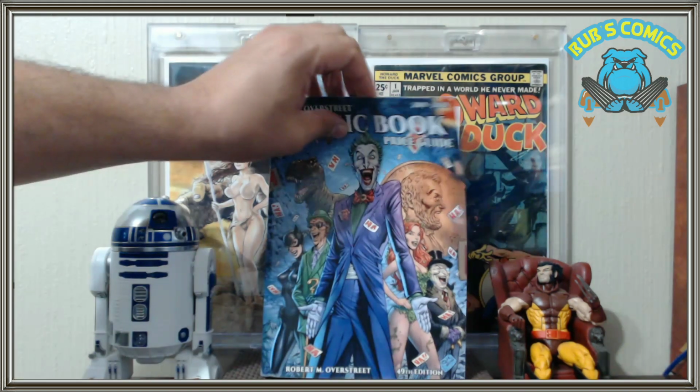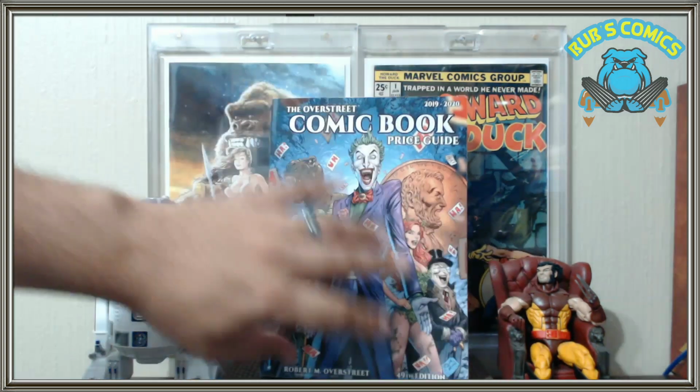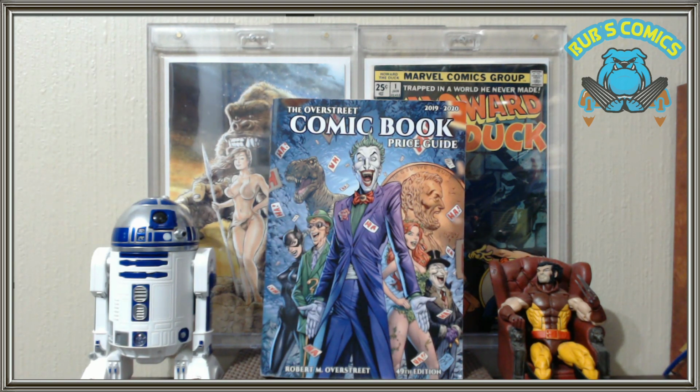It's got lots of good articles and information on shops in it. It's really quite jam-packed with good comic fun. And then, of course, there's the price guide, which is the bulk of the book. And no matter what you think about the price guide, it does have a place, and a lot of dealers use them. So if you're going to shows like I am, especially small conventions or even some of the big conventions, a lot of dealers still use the comic book price guide. And it's important to know, especially when you're selling books to a shop or anything like that, what other people think the book is worth.